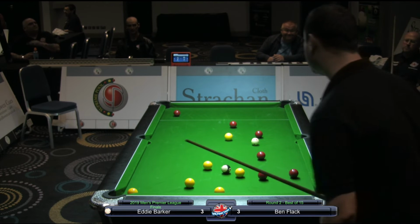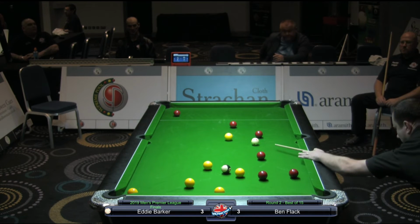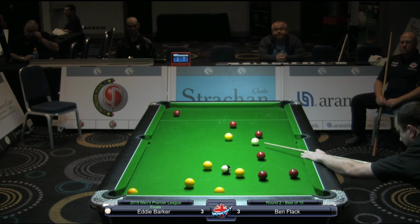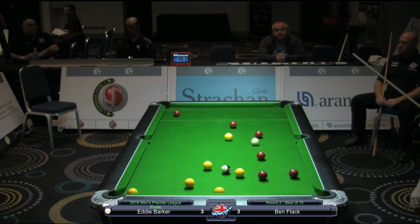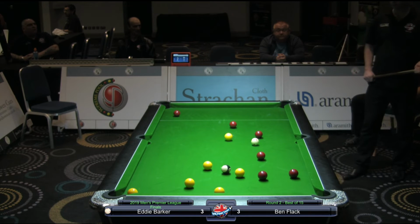Ben just taking an extra second to think about this. And he's absolutely right to, because you don't want to just find yourself potting the easy ones and still having a cluster of balls together in the middle of the table. You need to take these in the right order.